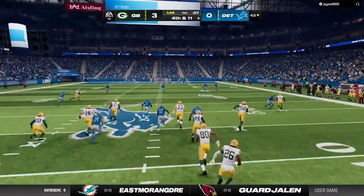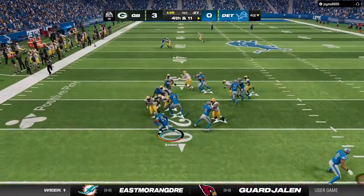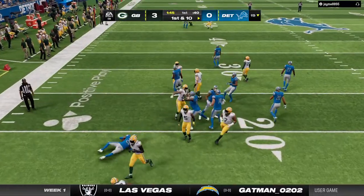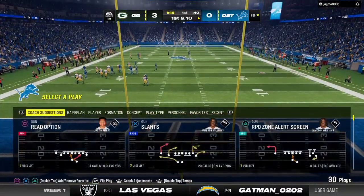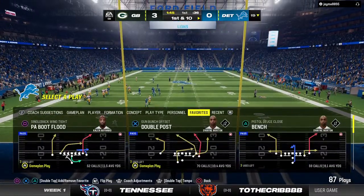So they're forced to punt on 4th as this one's away. And this will be taken at the 13. It'll go as a 42, make it a 43-yard punt. 6 on the return, and the Lions will take over.